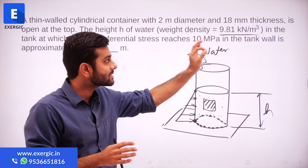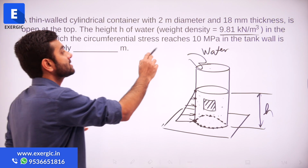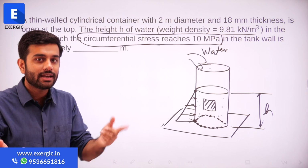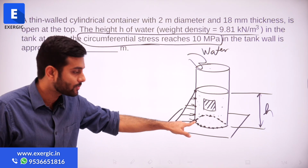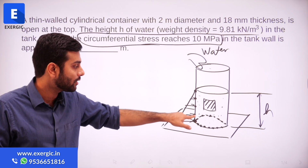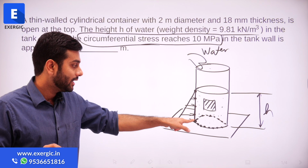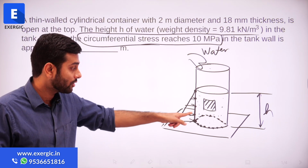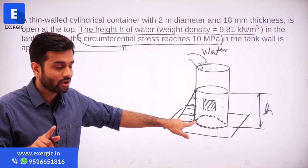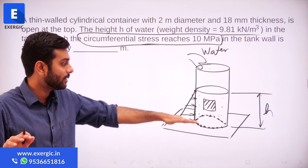In this case, it has given you that in the tank the circumferential stress reaches 10 megapascal. It has given you a value of circumferential stress which should not be crossed. Obviously, it is giving you the value which should not be crossed at this point, because if it is not crossing 10 megapascal at this point, it will not cross 10 megapascal at all the other points, because at all the other points pressure is less, right? And if it crosses 10 here, it may not cross 10 at other points, but definitely it has crossed 10 here, right? So you need to make sure that this point stays not more than 10. It will automatically ensure every point is below 10.